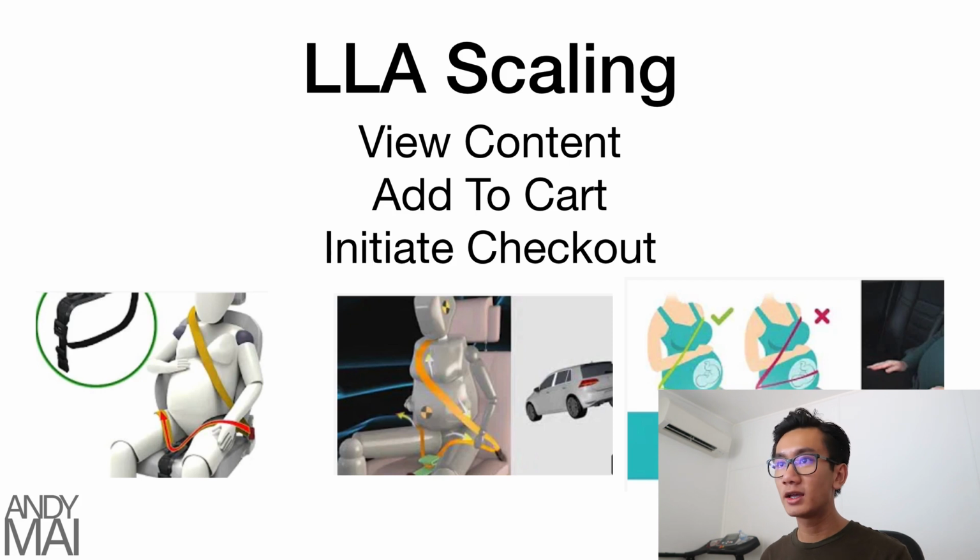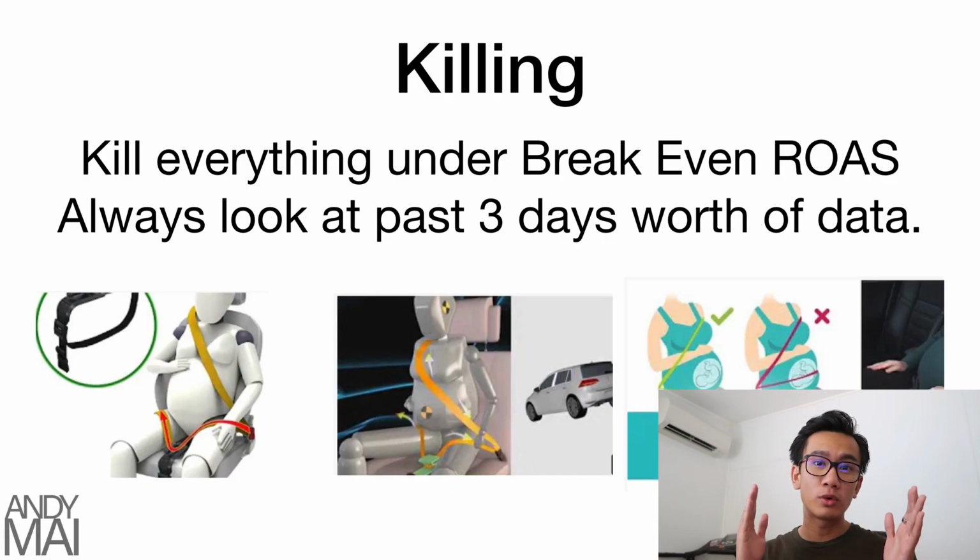Day 6 plus, you want to get into lookalike scaling. Now you want to create lookalike audiences for view content, add to cart, and initiate checkout. So before we only did lookalike audiences for 95% view, you're going to repeat that exact process with these 3 new custom audiences.